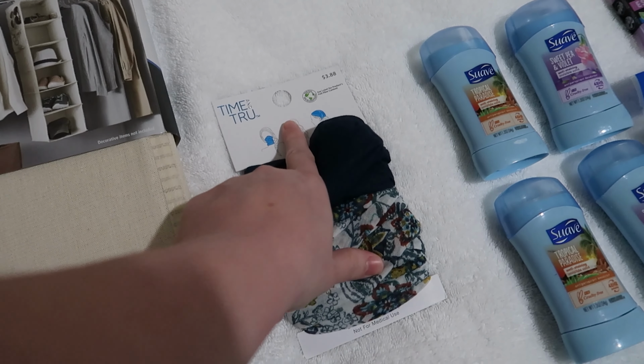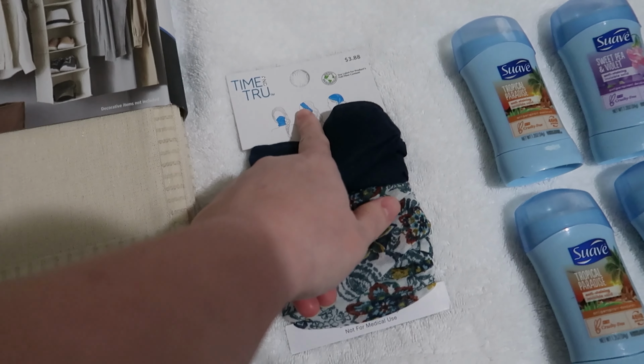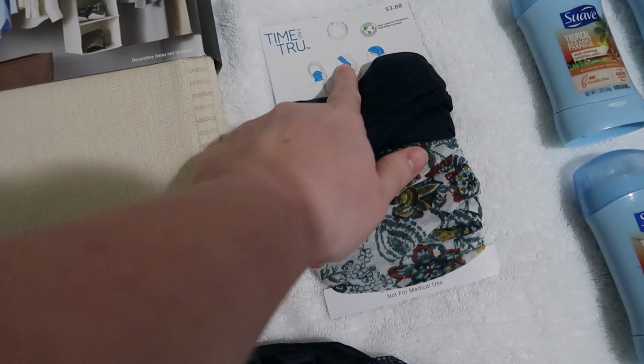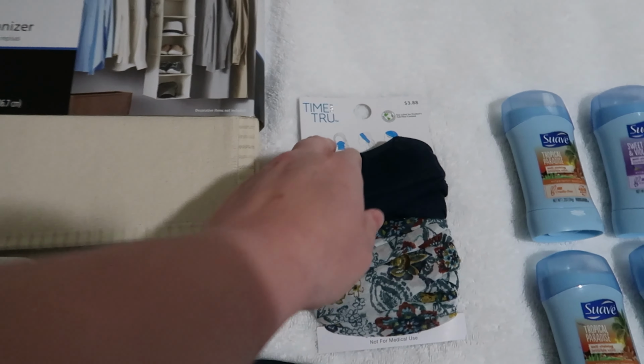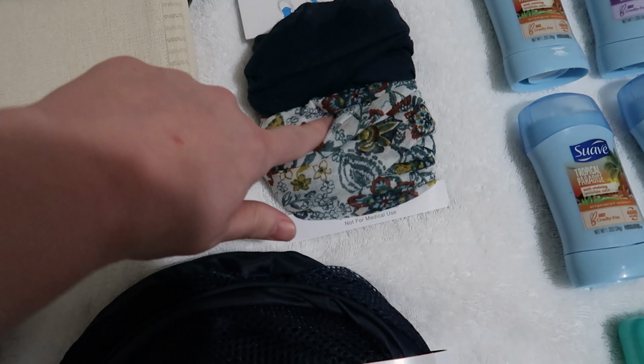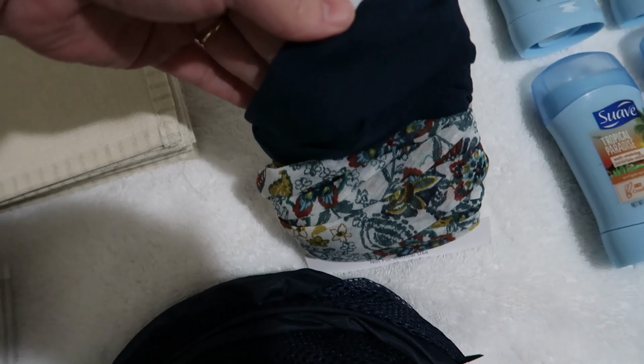So you can actually knot these up. And then my teens, they actually have a way where they can twist them. It puts a cute little knot in it and you don't have to use the hair tie. So I'll see if they want to show you guys that. We bought several of these, but this was a different print today. This is actually more of a blue color.